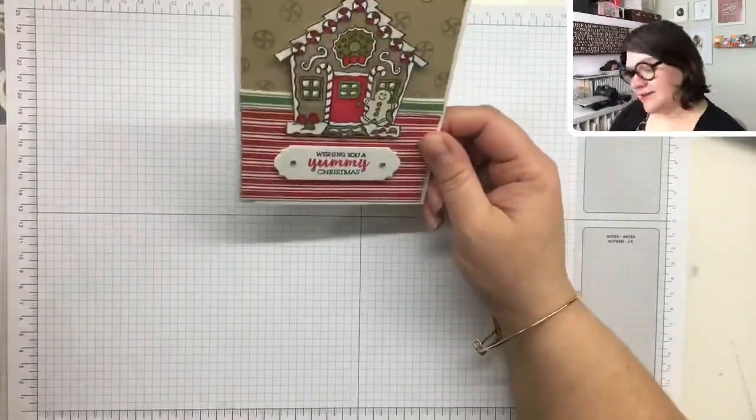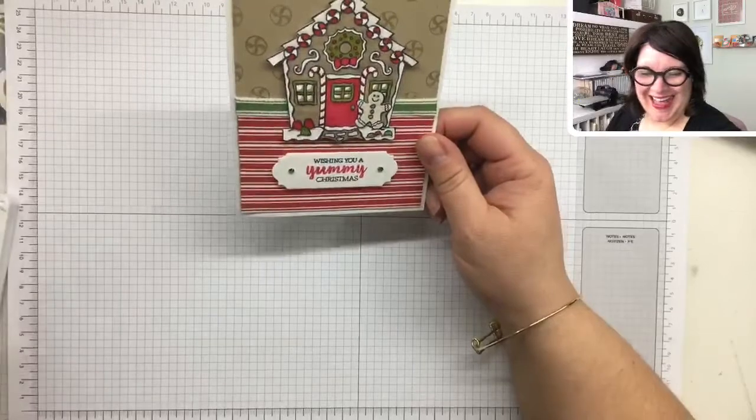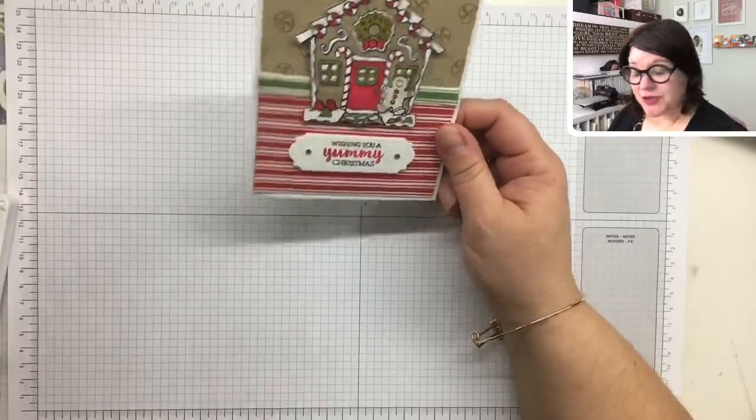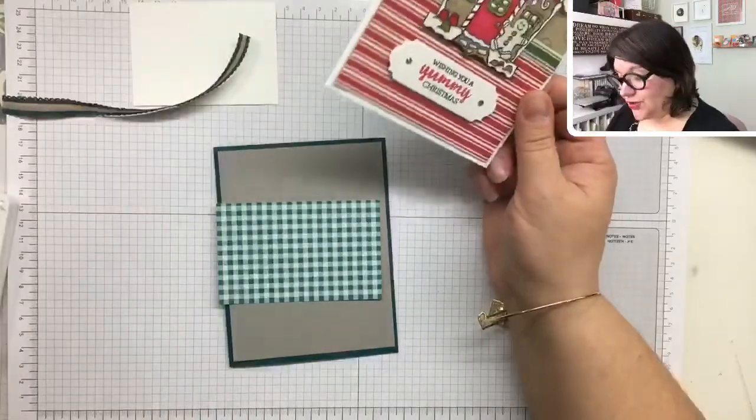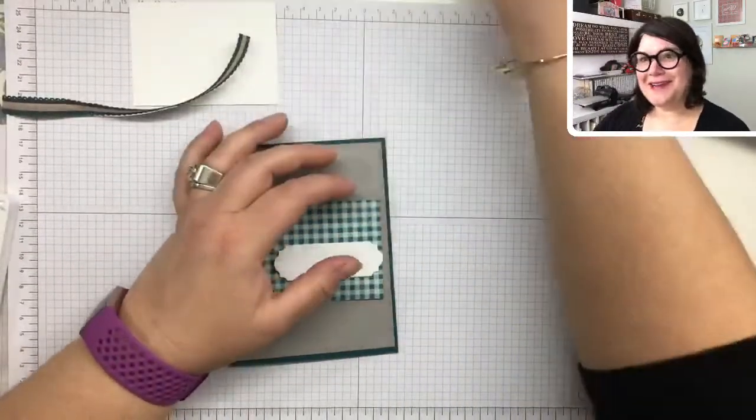But of course, tonight, I'm gonna change it up. And I'm going to be using the paper from that Gather Together suite. So, let's see what we can do with this here.